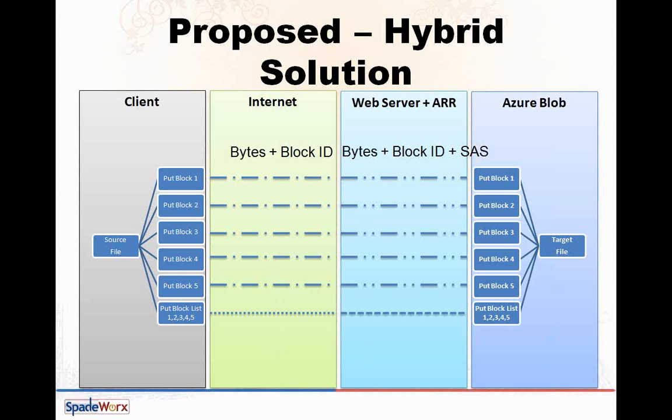So essentially what comes out from your client side to your web server is the bytes of your file block plus the block ID. So when you are sending 2 blocks or 3 blocks, right, every block you will identify with the block ID. This is the same API, the Put Block method supported by the Azure blob.